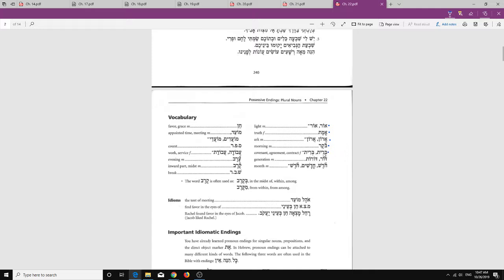So that's kind of the language used because if you remember in the Genesis 15 narrative, how they would cut the animals and kind of walk through them. You cut a covenant. So here's covenant, barit, covenant, agreement, contract. Then we have dorot. This is the word for generation.